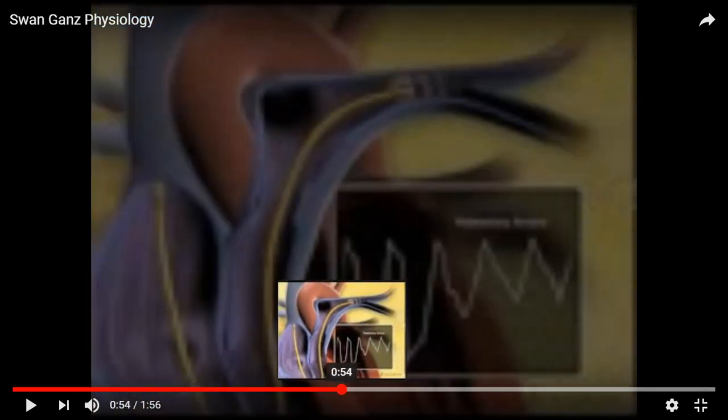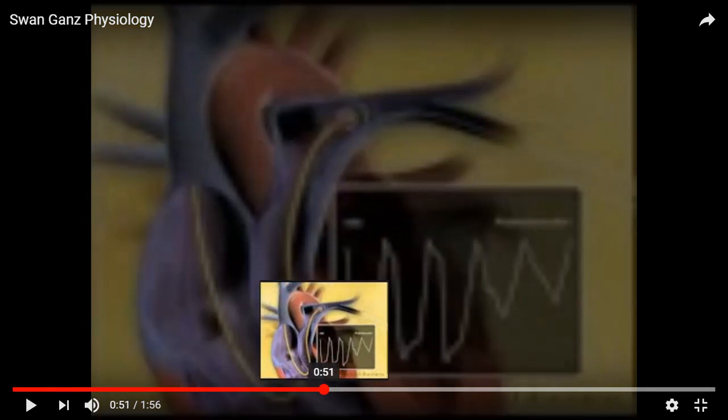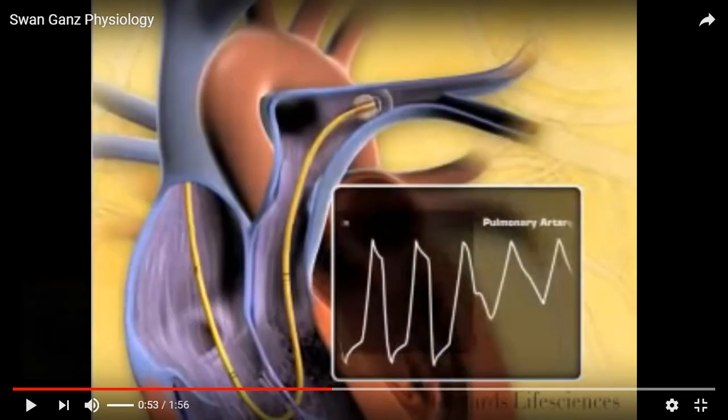Let me demonstrate. So if you look here, because we don't need to put the catheter all the way to the left ventricle. It's impossible to do anyway, although we can, but we don't need to. This placement of the catheter right here is enough to give you an indirect measurement of the pressure in the left ventricle. How? Because anything going on in the left ventricle will be reflected in the lung, as I explained in the previous video on the pathophysiology of the left side heart failure.